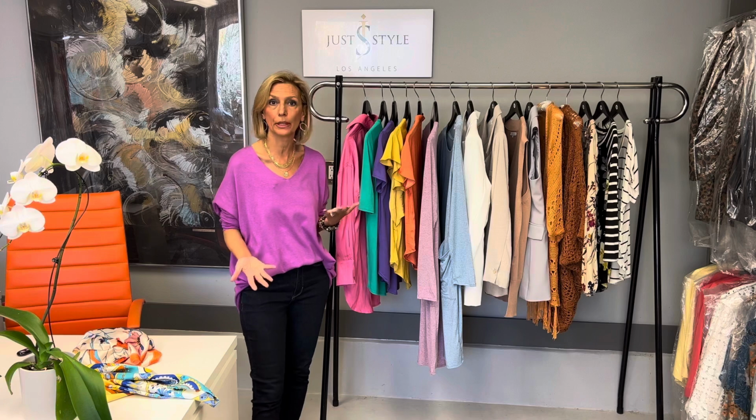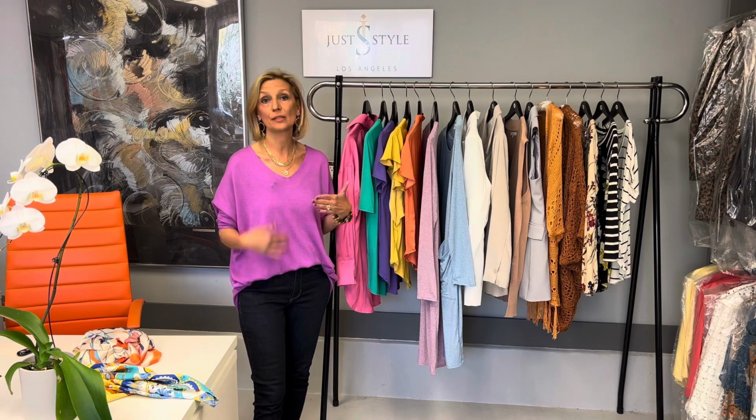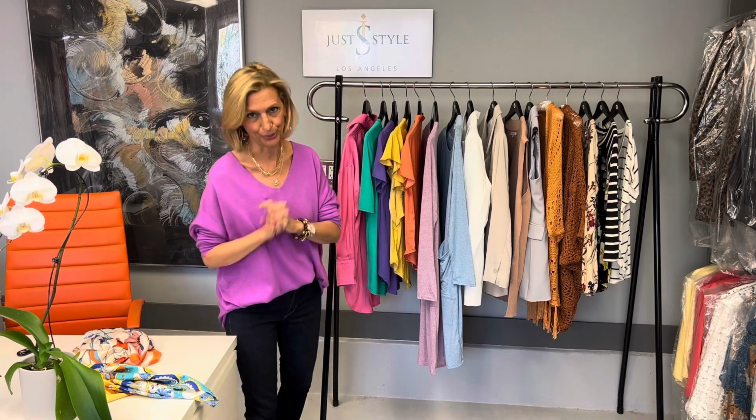However, if you like wearing, let's say, a printed skirt and a printed top that almost looks like a dress, but they're two-piece, those are called sets. So any kind of set is trending and happening. So that's trend number 2.